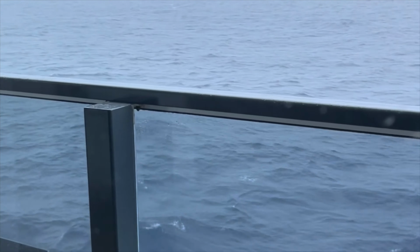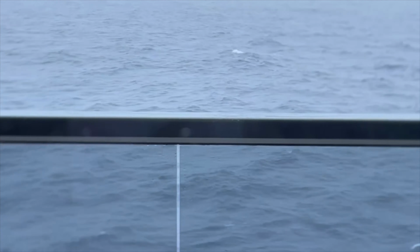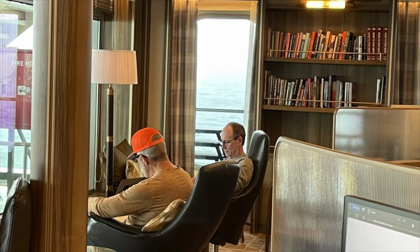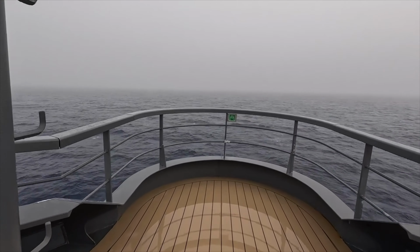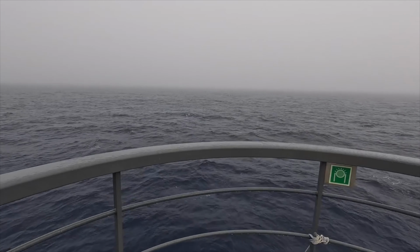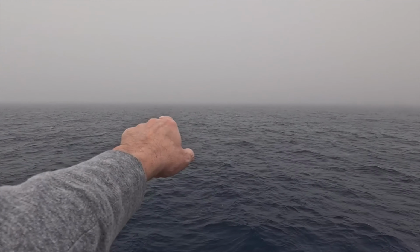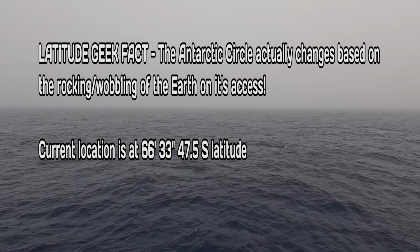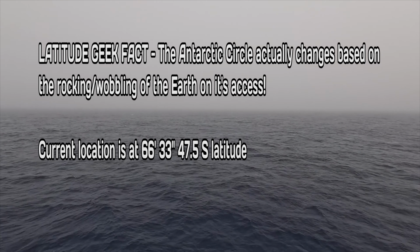So late afternoon and cleared of all of our mandatory activities, it's just a good time to relax. So we found some really nice seas. A little bit of rolling, but the Antarctic Peninsula is over that way. And we're going to head to a spot further down, crossing over the Antarctic Circle at about 10 o'clock tonight. So we'll all be toasting that. But headed to around 66 degrees south latitude.